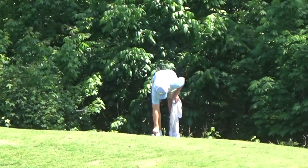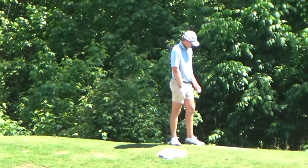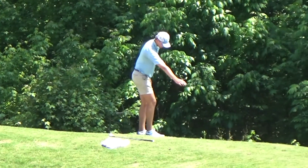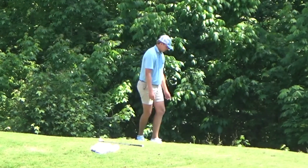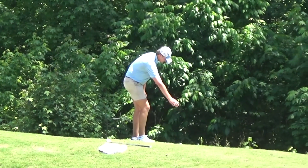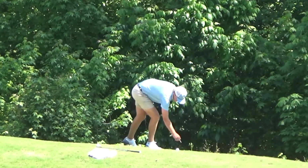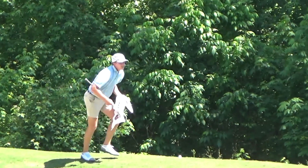Okay, here comes the penalty drop. 2 club lengths. The drop will be his 3rd. That bounced nearer the hole. Try it again. That looked like it bounced backwards and then sort of rolled forward, so now he just gets to place it. Can't be any nearer the hole. So now he's got to get this up and down to save par.